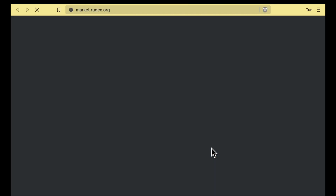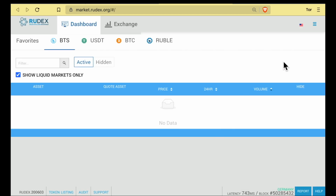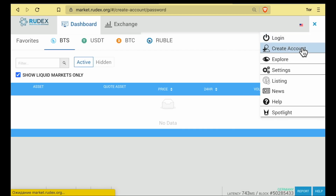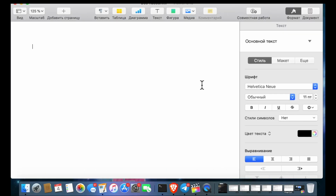Click on the link and click Start Trading, then select Create Account. Create a public name that must contain a hyphen or number, or the name should consist only of consonant letters. We see our already generated login password. Copy and save it. It is obligatory.